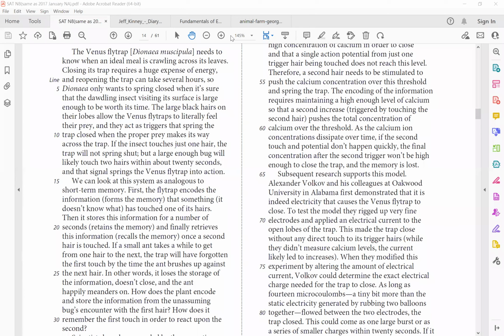Closing traps require a huge expense of energy, and reopening a trap takes several hours. So they only want to spring closed when it's sure that the dawdling insect visiting its surface is large enough to be worth its time. And the large black hairs on the lobes allow the flytraps to literally feel their prey and act as triggers that spring the trap closed when the proper prey makes its way across the trap.